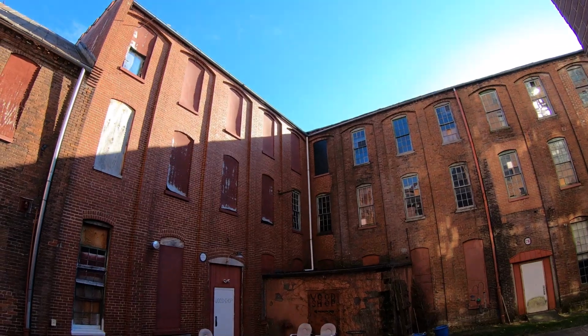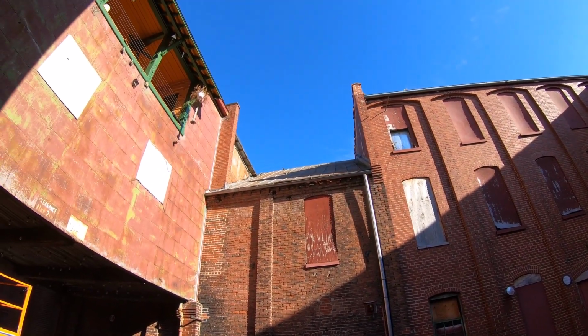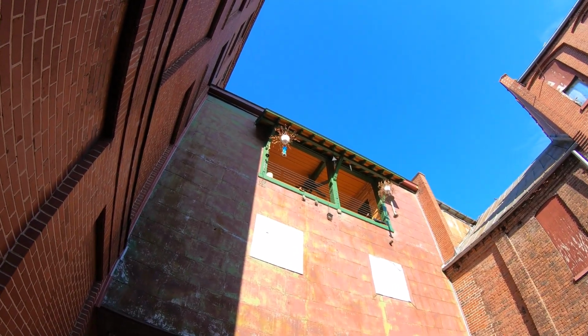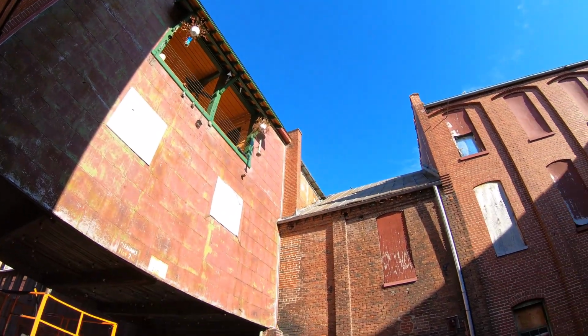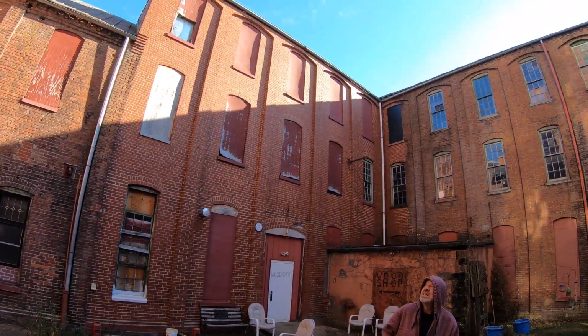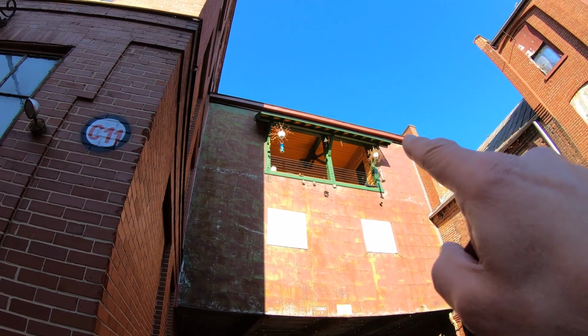But this is definitely a pretty cool place, Tony. They need to do some work on it, though. Yeah, it's definitely old. Oh, somebody goes up there. That looks like a restaurant up there, Tom.